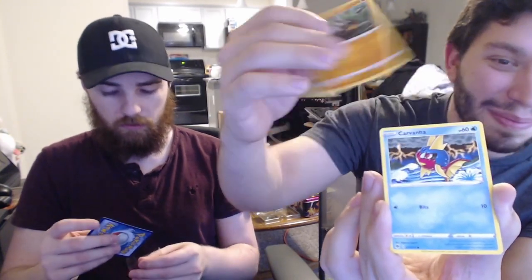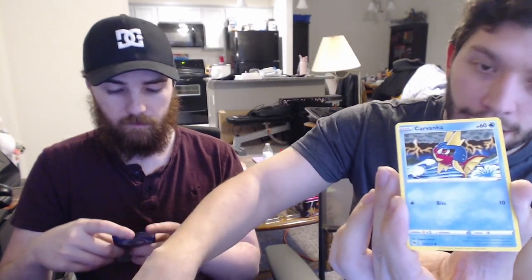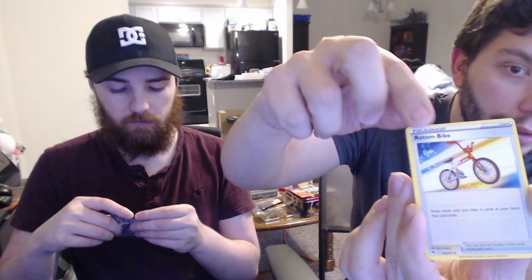Full picks. Ooh, we already got first-gen stuff. Machop. Roccoli. That's what I call it. Carvana, again. I like Roccoli, but I like mining stuff. Rotom Bike. It's Rotom. Oh, here's the reverse holo. All right, here's the shiny. The non-reverse holo out of her pack again.